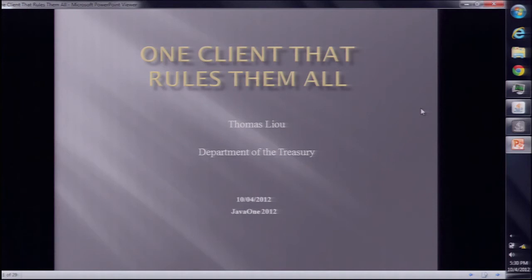I've been coding C++ for a living since '88. At the time, we were using Motif on Unix. Anyone done that before? That's very painful. And then since '97, I worked for a company called Object Space. Anyone heard of that company before? Okay, we were the first company that had an application server called Voyager.